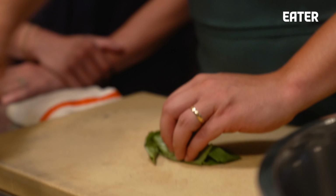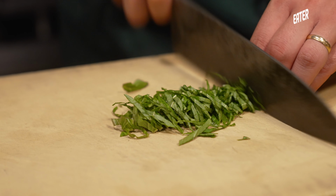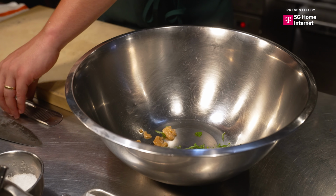Next, we're going to build the dressing. Okay, we'll start by chopping up some basil. Nice leaves only. Then we're going to add some confit garlic and some raw garlic.